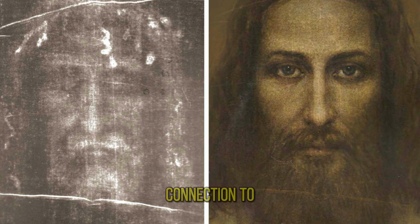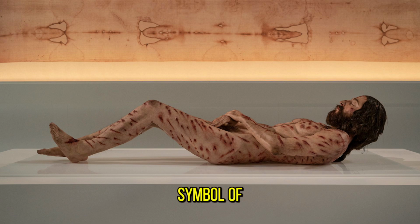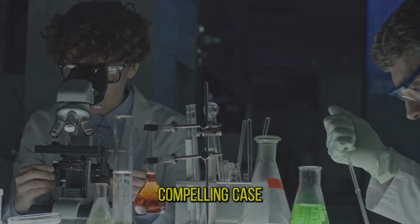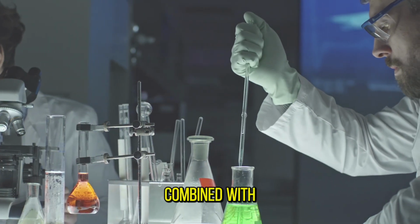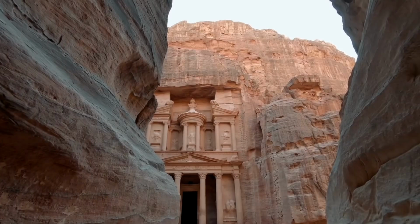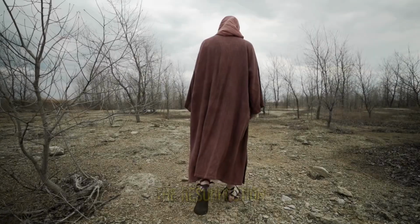It is a tangible connection to Jesus' suffering and resurrection, a profound symbol of faith. The shroud's unique properties, such as the detailed and anatomically accurate image, the presence of Middle Eastern pollen and the type AB blood, make a compelling case for its authenticity. These elements, combined with the inability of modern science to fully explain how the image was formed, suggest something extraordinary. In theological terms, the shroud serves as a powerful reminder of the resurrection.